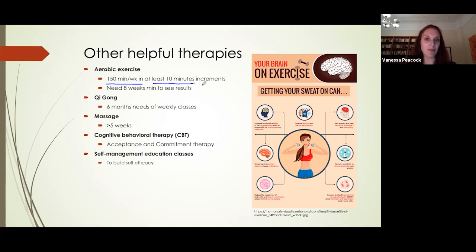So aquatic therapy for a lot of people who can't jog, can't run, is a really good bar to step into. And you need to coach people though that it takes at least 8 weeks to see results, because the brain needs time to adjust, to adapt to these changes. And aerobic exercise as well is absolutely essential for managing depression, to the point where if someone is not getting at least this much exercise a week, you can't say that that's not the reason they're depressed. And I'm talking about not just people with fibro, but everybody.